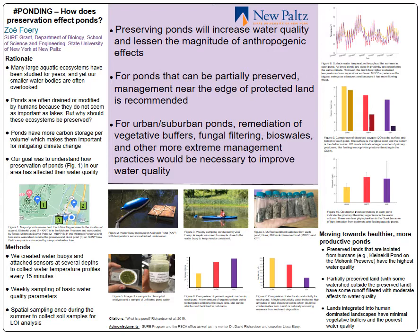So, in order to move towards a more healthy gunk pond on campus, we decided that it would be a good idea to preserve the pond because the most preserved pond, the Clannick Pond, had the best water quality, and this would be true for the gunk if we increase the amount of vegetative buffers around the pond, such as cattails and other wetland grasses, as well as mushrooms, because they have been seen to actually absorb contaminants around ponds and other areas. And we could also implement bioswales or other more extreme management practices to improve the water quality in the gunk. And hopefully we wouldn't have a smelly campus anymore.